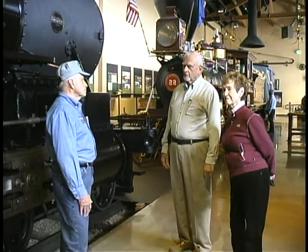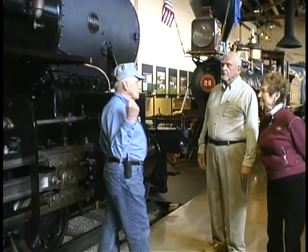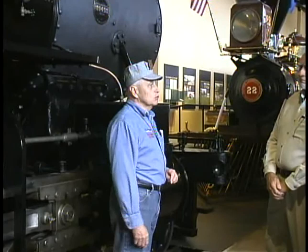This locomotive behind me, the reason it's in here, it was the last locomotive that actually ran on the Virginia and Truckee before it was shut down in 1950. So that's the number 27. It's also our newest steam locomotive. It's only 105 years old.